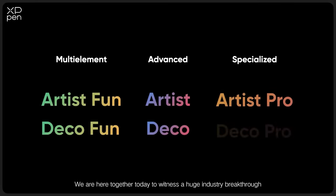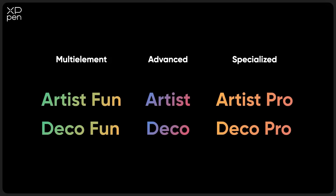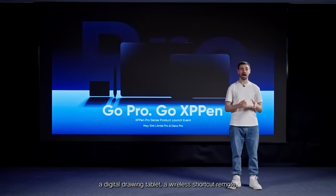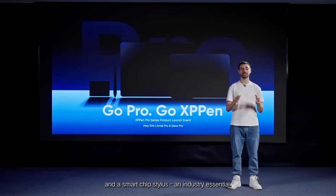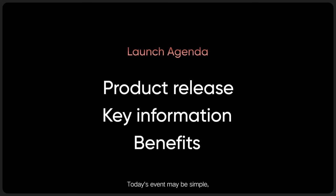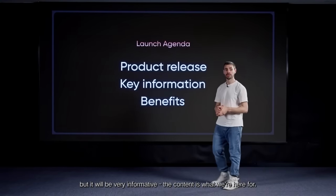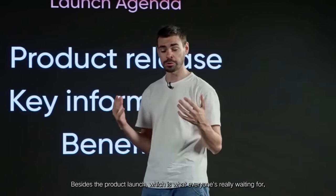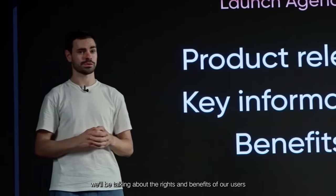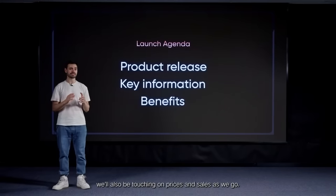We are here together today to witness a huge industry breakthrough that would not have happened without XPPen. It includes a digital drawing display, a digital drawing tablet, a wireless Bluetooth keypad, and a smart chip stylus, an industry essential. Today's event may be simple, but it will be very informative. The content is what we're here for. Besides the product launch, which is what everyone's really waiting for, we'll be talking about the rights and benefits of our users. We'll also be touching on prices and sales as we go.